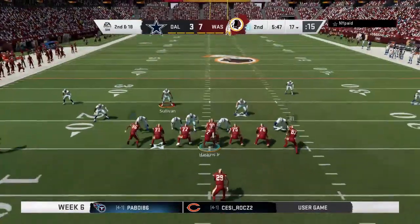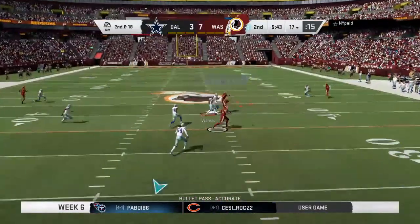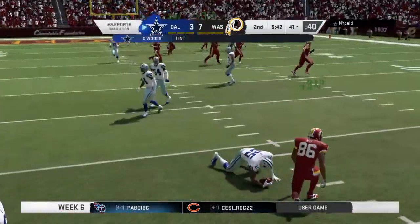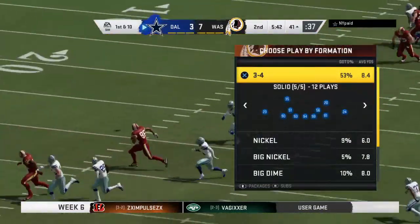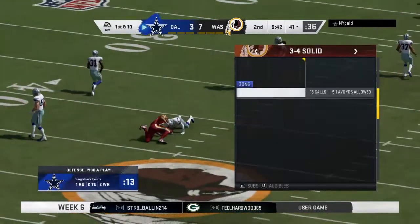54 is Mike. Looking to throw, Haskins. Into heavy traffic, and it's intercepted. Xavier Woods with a pick. And they'll start with great field position at the 41-yard line.